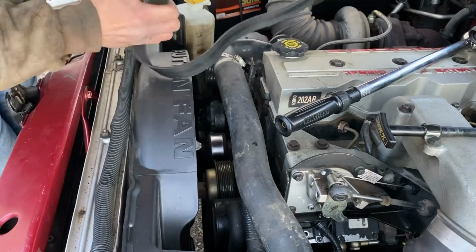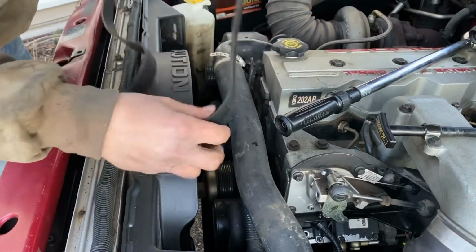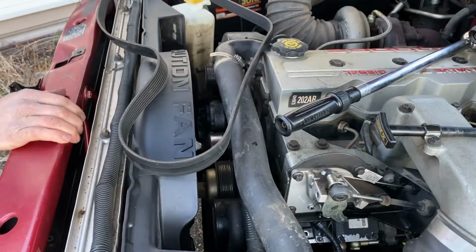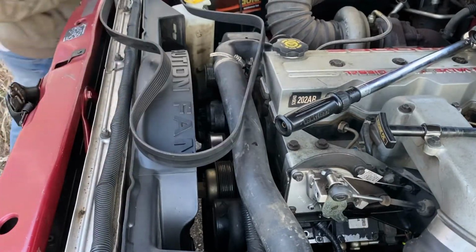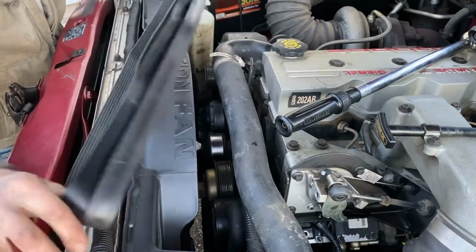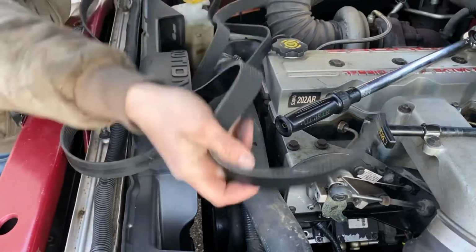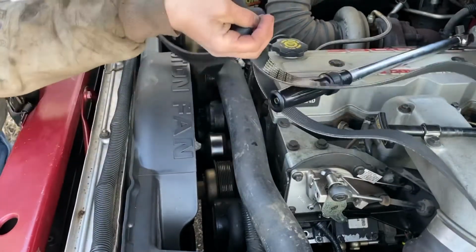The belt's got some little cracks in it. It's definitely dried up, probably from the Arizona heat. So now I'll get my new belt out and I'll measure it and make sure it's the same as this one, and then I'll throw it in. Man, this thing's really kinked up. Okay, belt's the same. It was only maybe 23 bucks.